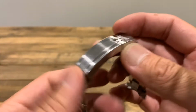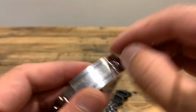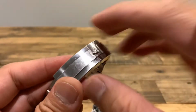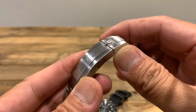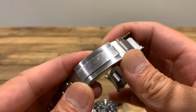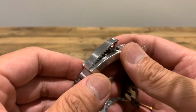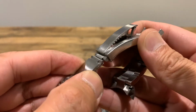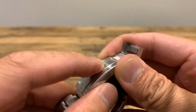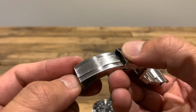Now it's like you have a completely different sized watch. Okay, so that's really handy. I wish all watches had some sort of an easily adjustable system like this. I think this is awesome. Omega has their own system in place, somewhat similar to this glide lock, right? But I think that's a really cool feature, and I think every watch should have that.